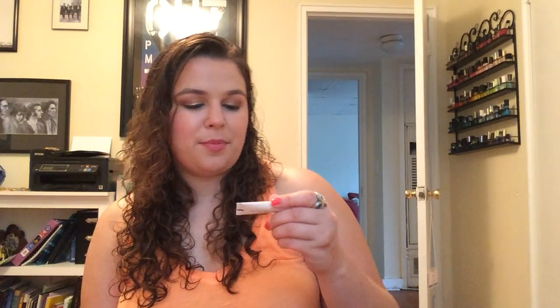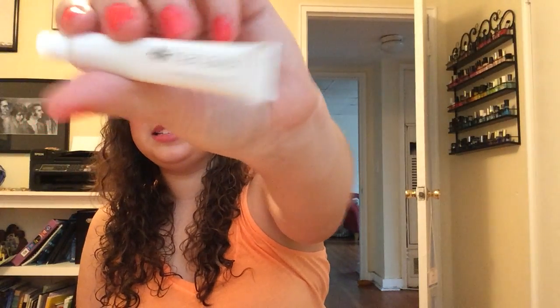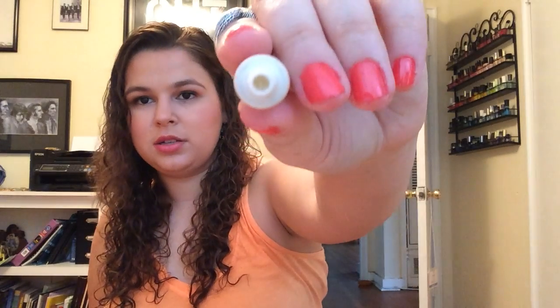And last but not least is another thing I haven't yet tried. It is by the brand Hanalei. I don't know how you say that, but there it is. And it's a lip treatment, so it's just like a chapstick lip balm kind of thing. It's got one of these little things. It just looks like Vaseline, honestly. But we'll see if it's good or not. This looks kind of small. How big is it? 5 mils, but for a lip treatment, it's not bad.